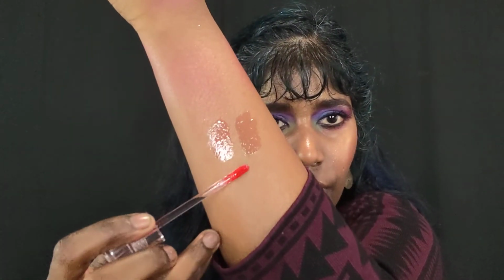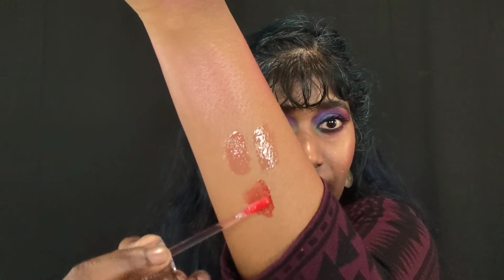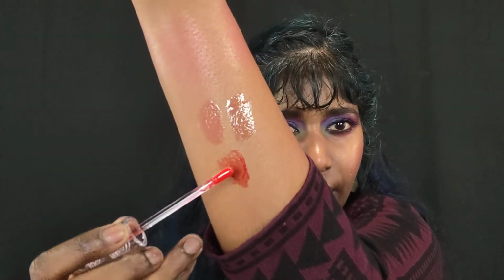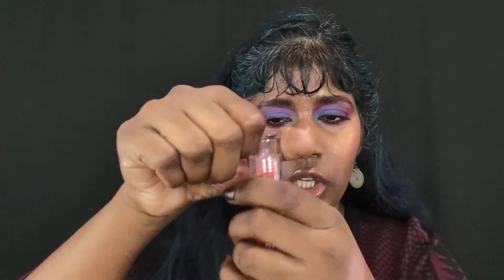And I have, oh, Spicy. This is the new color for me. Spicy is like a red. It actually has a good amount of tint, as you can see. I will quickly give you guys the rundown of the formula after I swatch that. Spicy. Then this is Fire. Fire is an orangey shade.